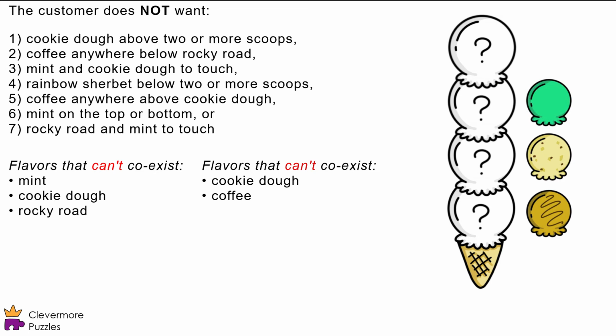Mint, if used, will have to touch cookie dough, which conflicts with Rule 3. And Rocky Road, if used, will have to be above coffee, which conflicts with Rule 2. We can't not use both of them, or else we'd only have 3 flavors to work with. So the problem is in fact either cookie dough or coffee.